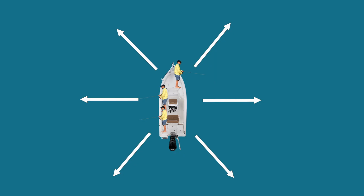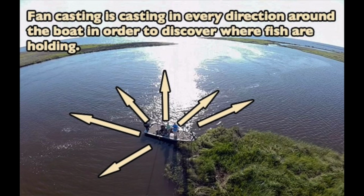Fan casting. Wherever it is that you position your boat, it is likely that fish won't be at the spot you're casting at. If they're not, then that doesn't mean it's time to leave that fishing spot. That's because they could be somewhere nearby, and they could be within casting distance. So you don't want to reposition the boat umpteen times in a single spot. That's time consuming and requires way too much effort. The solution to this is fan casting, which is literally just casting in a fan around the boat, regardless of how the boat is positioned.